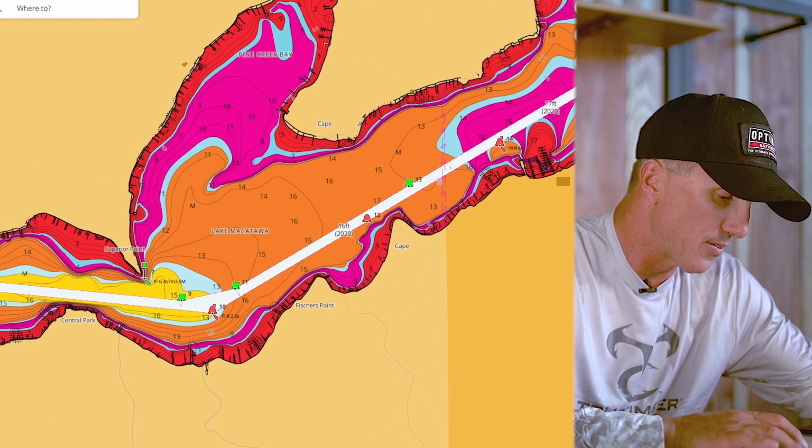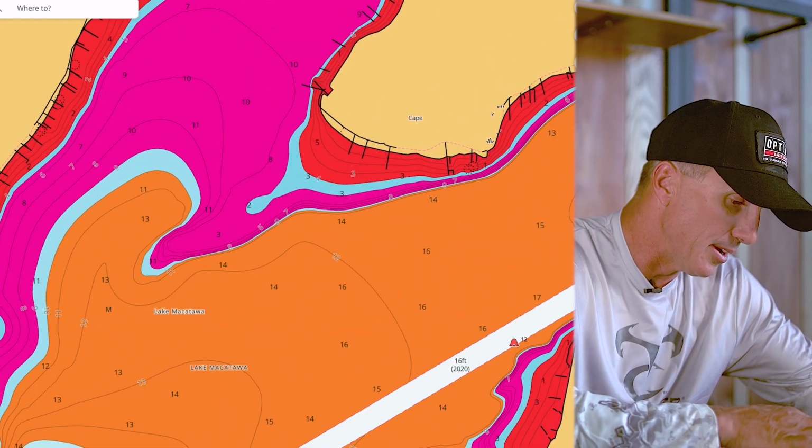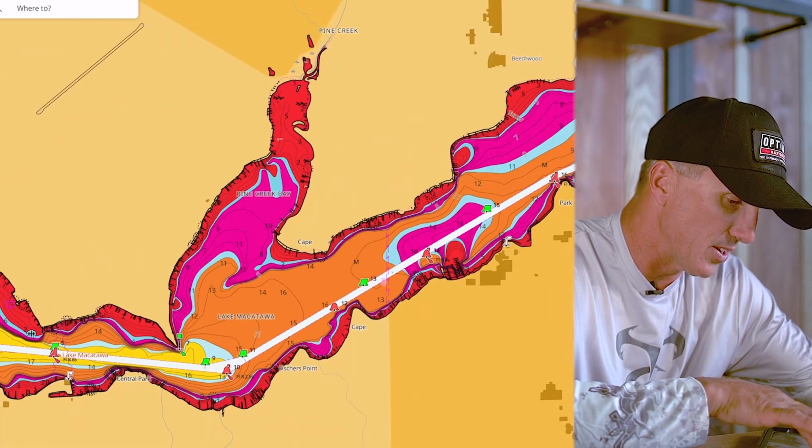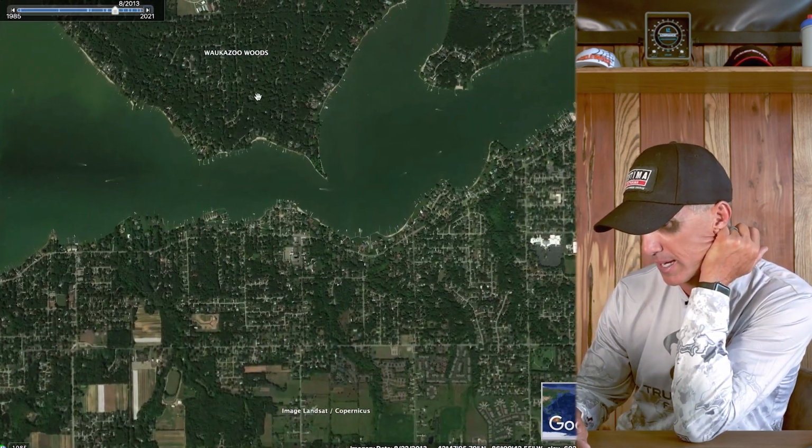Okay, let's go a little bit further. There's another really neat looking point right here. If I caught them back there, I would definitely fish that one. But I want to talk about one more spot here on Lake Macatawa.